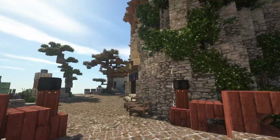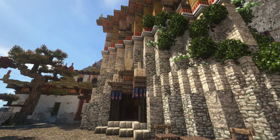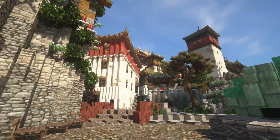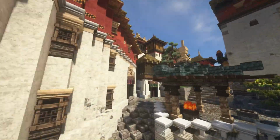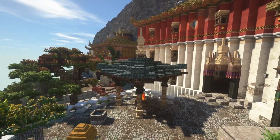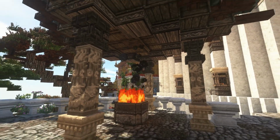Yeah, really like that. So why don't we just move on, check out the different buildings, and see the interiors, and then we're gonna step back and take a big look at everything later. Actually, let's start off here. I added this as well, just like a little pagoda thing. And there's a fire in here. I just wanted to have some fire, so why not?